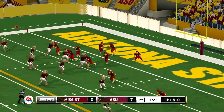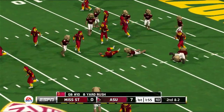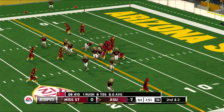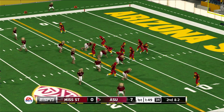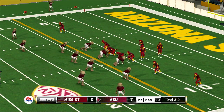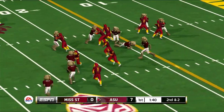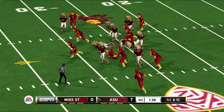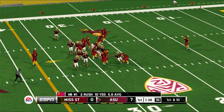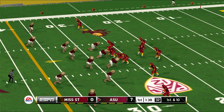Orange three. Nice run, and he's brought down. He's to the 20. He gets to about the 27-yard line. Very well-designed play that time to give him a first down. The linemen executed their blocks nicely, and it went for a good gain.